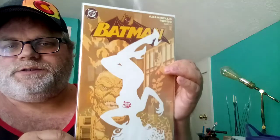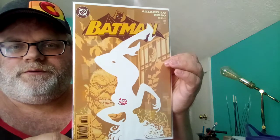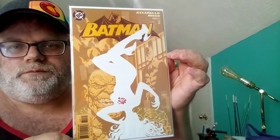Next one is, let's see, I think these are all dollar bin books. Batman 620. I like the silhouette of the murdered victim in the center. It's pretty cool.